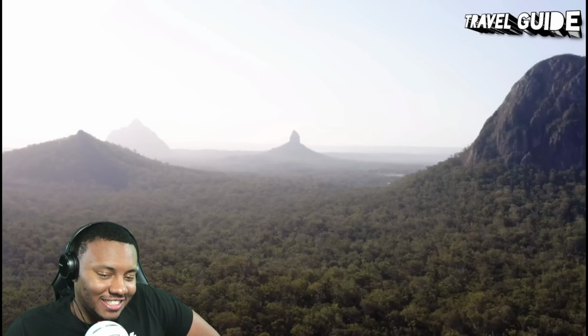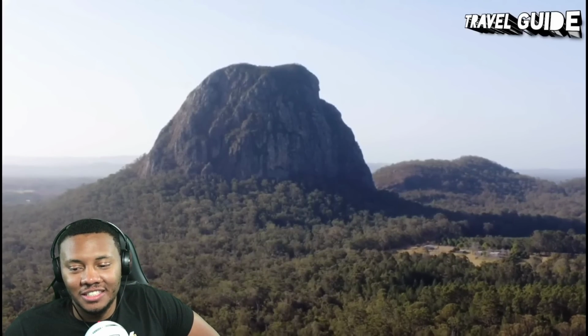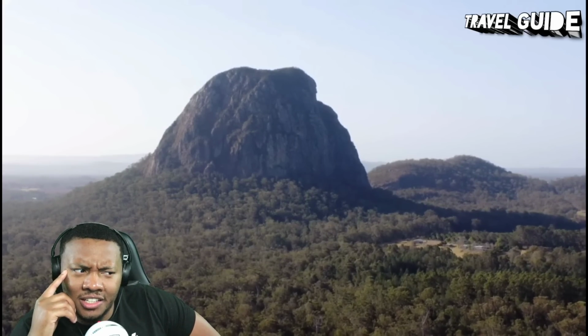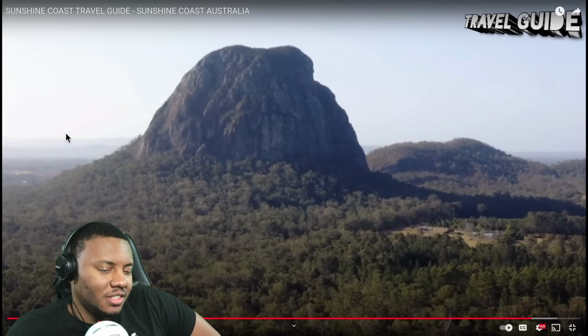You can enjoy 360-degree views from Double Island Point to Caloundra on a clear day. Also keep an eye out for wildlife. Peregrine falcons, echidnas, gray-headed flying foxes, and northern brown bandicoots are some of the critters you might spot on your hike. The hike is best tackled in dry weather.